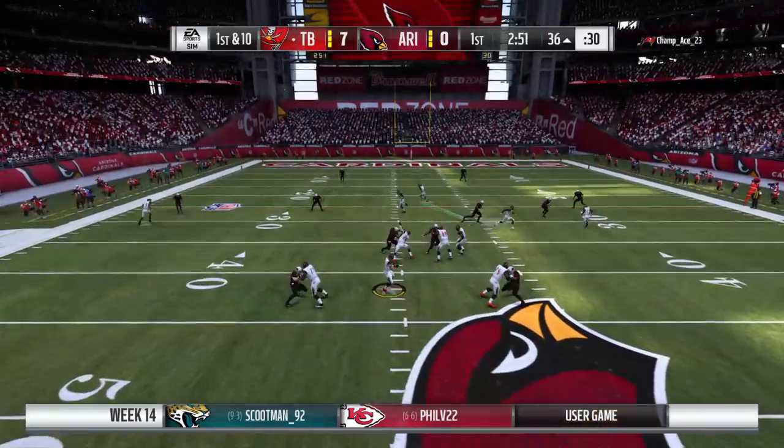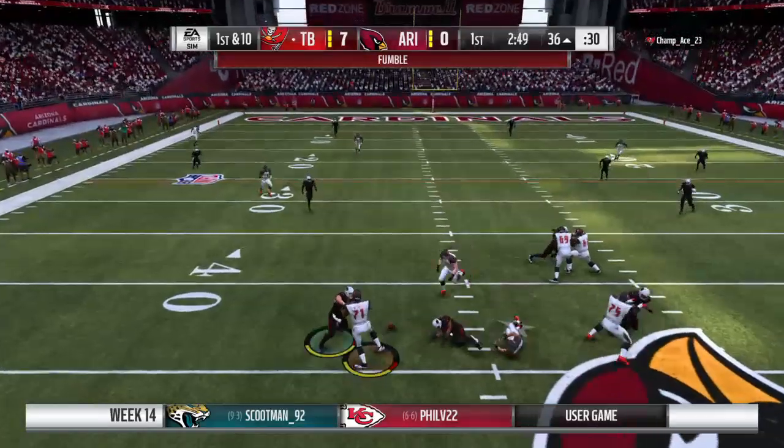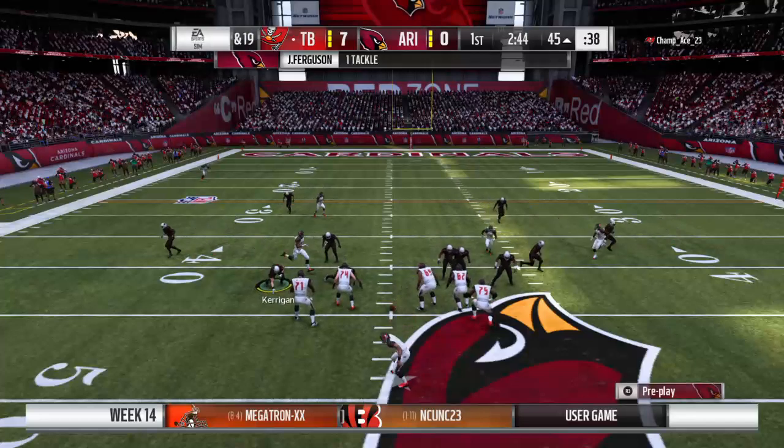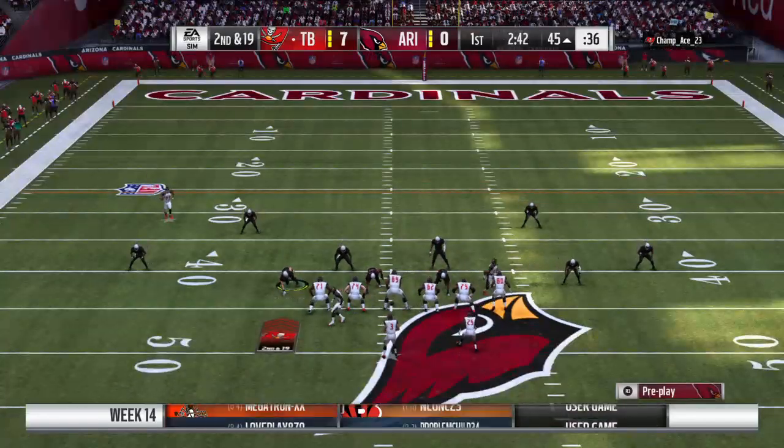On 1st and 10, it's Wilson. Wilson hit. It's loose. It's out. Fumble. But it looks like a Buccaneer was able to corral it. Yes, the Bucs have it. Tampa Bay keeps the possession.